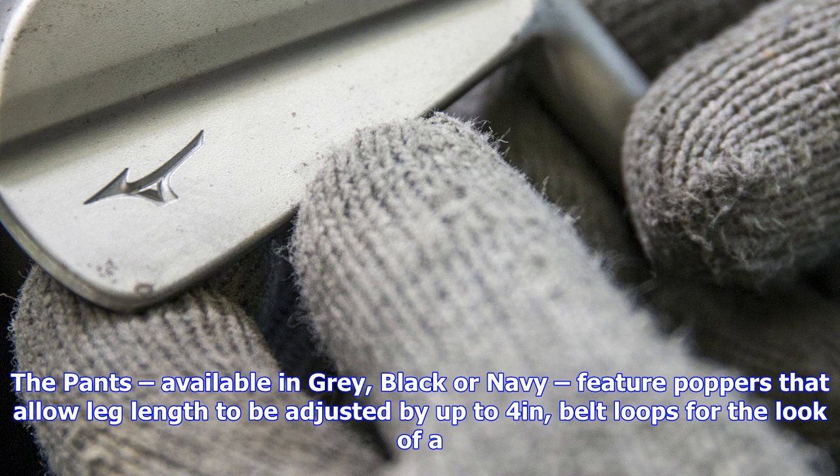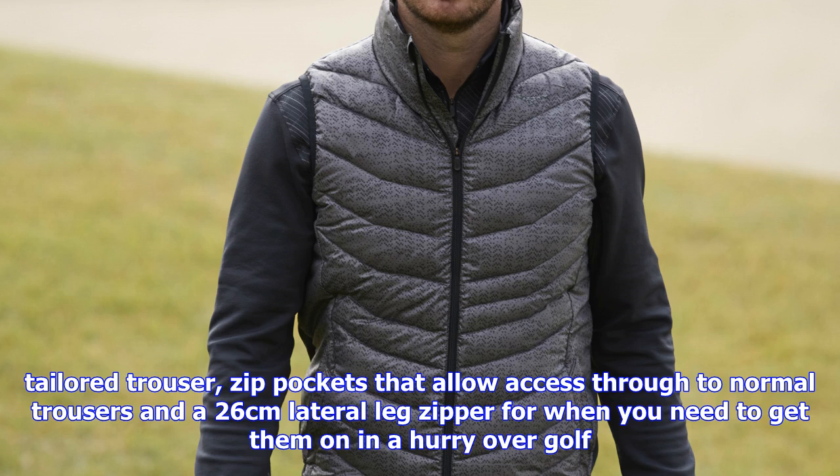The pants, available in gray, black, or navy, feature poppers that allow leg length to be adjusted by up to 4 inches, belt loops for the look of a tailored trouser, zip pockets that allow access through to normal trousers, and a 26 cm lateral leg zipper for when you need to get them on in a hurry over golf shoes out on the course.